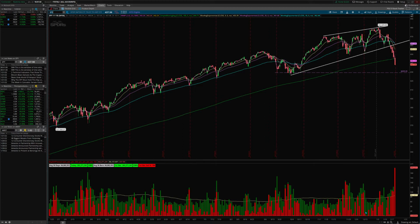SPY, guys, had this ascending wedge pattern. And like I mentioned before, it usually respects the trend lines. It didn't this time, broke below, and look at the volume increasing, guys, as it's moving and just really flushing down. There's acceleration going on. Look at this huge red day, just overall weakness in the market.